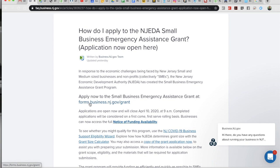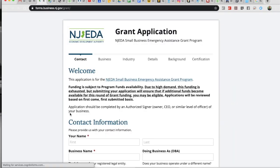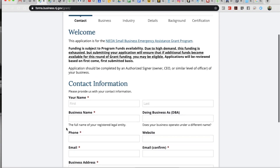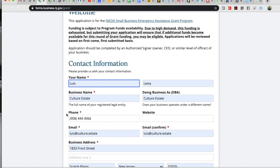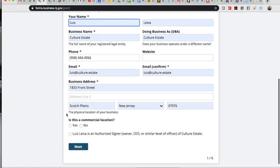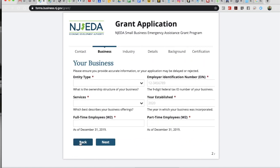Once you get to this page, you're going to go right down here, click that button, and it's going to bring you to the application. You're going to go through this process. I'll walk you through it right now. We'll go ahead and do just a real quick input. Is this a commercial location? If you have an actual physical location, you would put yes. If not, then you would put no. And then you would put down that you're an authorized user.